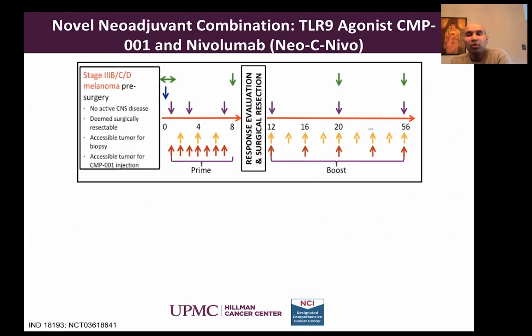So what we did at the University of Pittsburgh, we wanted to try, and we've had a long history of developing these trials. We have been working in Hassan's lab now with TLR9 agonists for almost 10 to 15 years, trying to figure out how to make these agents, which essentially act on the immune system, magnify the responses to immune therapy by presenting antigens from the cancer to the immune cells, how to get these agents to work in combination with immune checkpoint inhibitors to magnify immune responses.